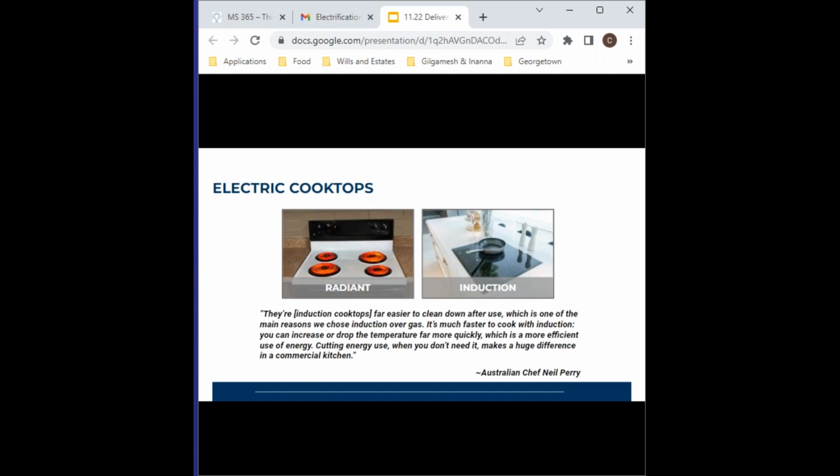Right. And as you can see here, this is just an endorsement from an Australian chef, Neil Perry. I don't know if you know him. They're far easier to clean down after use, the induction cooktops. That's one of the main reasons that you would choose them in an industrial kitchen over a gas stove.